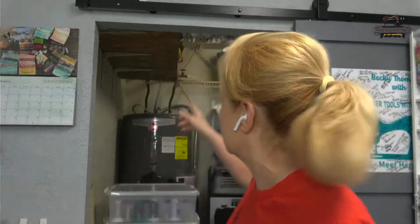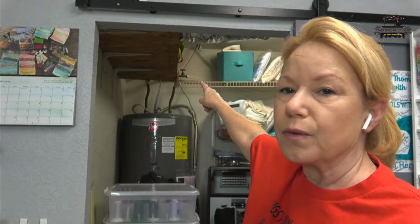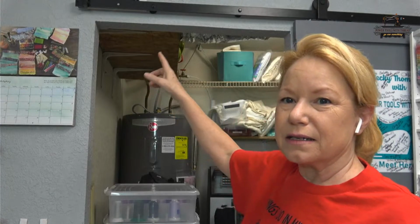Now, there are some things about this room that I don't like, that I can't do anything about at this point in time, like that droopy wire rack shelf right there. That's from the previous owner, and we never replaced it when I moved into this room. I should have, but I didn't. So there's that.